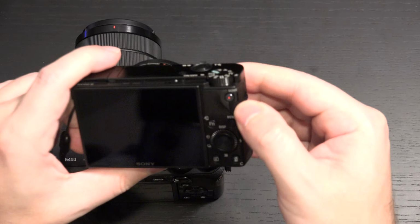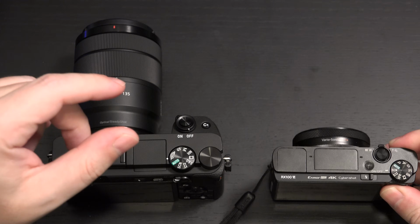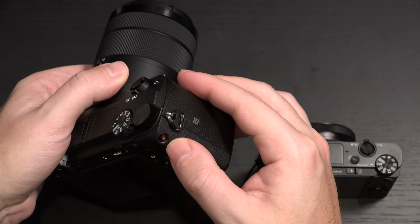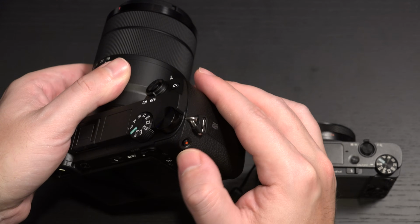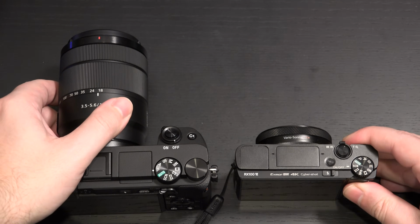I also prefer the placement of the video record button here. If there's anything I would have liked to have seen Sony do away with, it's this side video record button. Come on, just move it to the center. Do that. You did it with the full frame. Let's make it happen in APS-C sometime in the not-so-distant future, please.